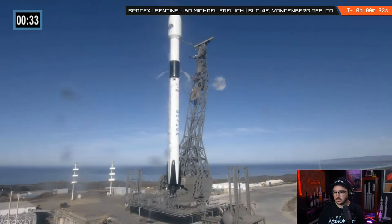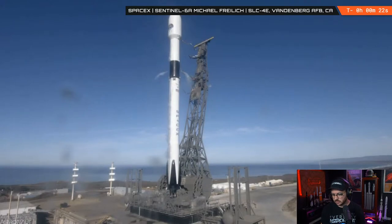You may notice some water beginning to flood the pad here. That's very intentional. That's actually a sound suppression system that allows the sound of the vibration to be suppressed, and it also helps with some cooling as well.